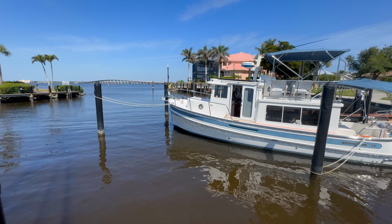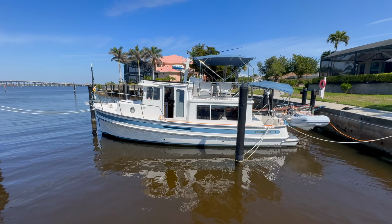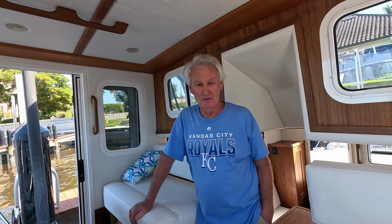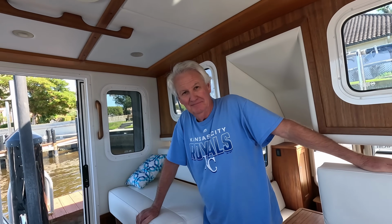Right. Are there any upgrades or modifications you did to the boat since you've owned it? No, not really. I didn't need to. When we bought the boat, it was ready to go. Okay. When did you buy it? How long have you had her? 2 years.